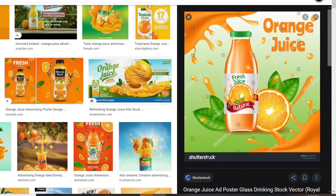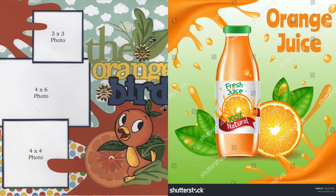So if you look at the screen now, this is the one that I used as the inspiration for this page. So if we put the two side by side on the screen where you see the orange juice clip art ad, and you see our page, you will see I found the inspiration by having that splash of orange in the upper left and the lower right corners. And I also liked how they really did a pop of a green leaf. So if you look, we also added the green leaf in there with our die cuts. It kind of mimics the arms of the orange bird.